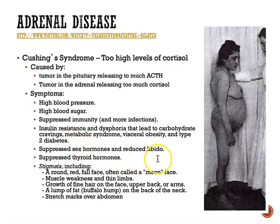It can also affect a person's libido, sex hormone levels. It can even go back to affect the thyroid hormones being released. And then that causes changes in the body.